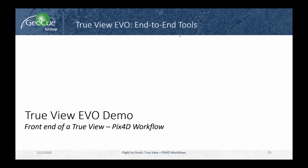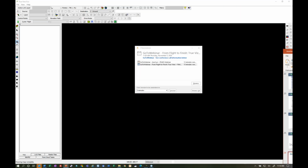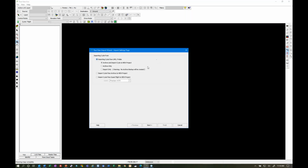So let's jump right in and look at the software itself. And what I'm going to do is process to a colorized point cloud, and then we'll hand it over to Pix4D. So we call the input data a cycle, and we have quite a few options on importing cycles that I'll talk about in just a second.